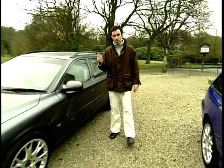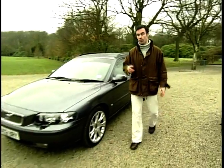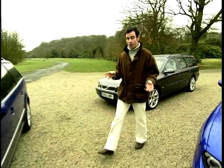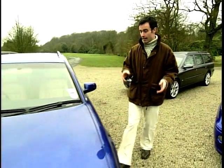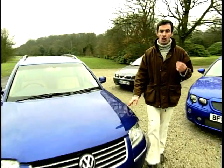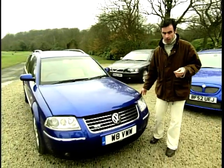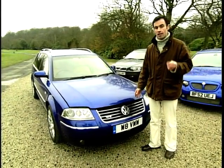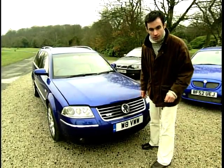Now earlier on in the programme I told you the total combined horsepower of all 3 of our cars was a whopping 685, and the car responsible for the majority of that is the Passat, which produces 275 brake horsepower from its W8 engine. And no, I didn't say V8, this is a new engine from the VW stable.